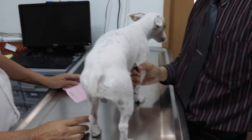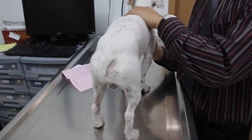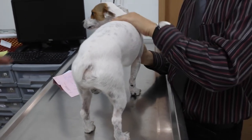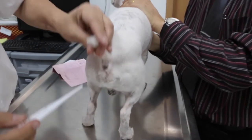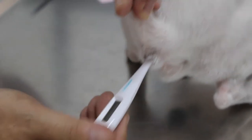So we take a blood test, and we want to make sure of the tick fever, the bacteria. Check the smear again. Check the tick fever. Okay, relax. You're still on the Vibravet, right? The green tablet? Yes. How many times a day? Two times? One time. One time for how long?